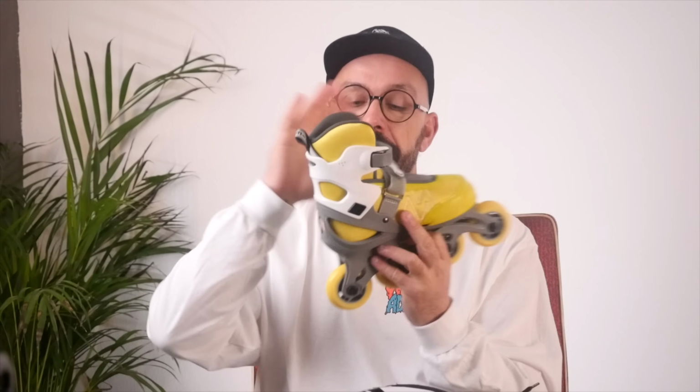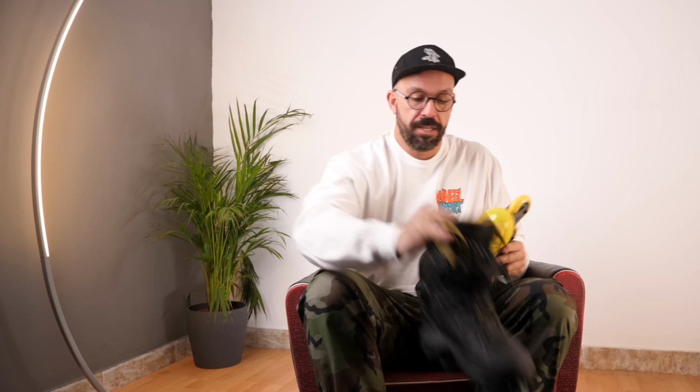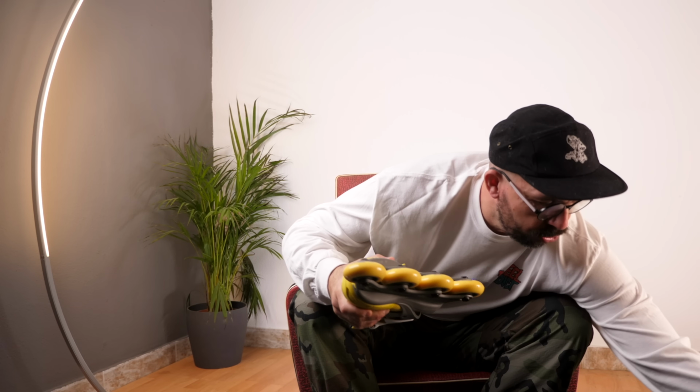I would say that you would be looking into something more like a hard boot. That's why I usually say, if you're a beginner, maybe look into a hard boot skate, a plastic shell, something like this, let me just show you another boot, something like this. This is a hard boot shell. This is the Micro MT Plus. So you want to be looking into something that is going to give you more support, especially if you're a beginner.